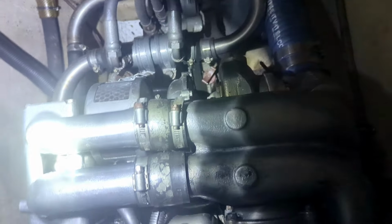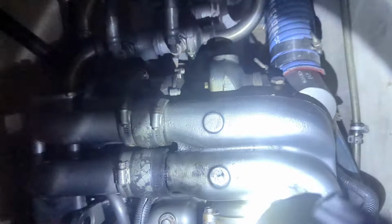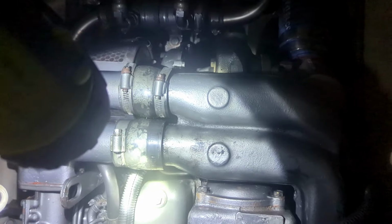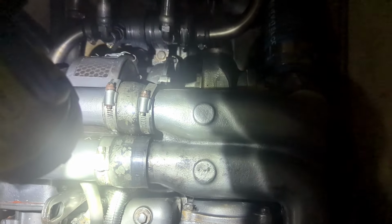I'm not 100% sure where this is coming from here. It's not the heat exchanger. I don't know what this unit is, but there's definitely black oil going through it, so I've got to fix that.